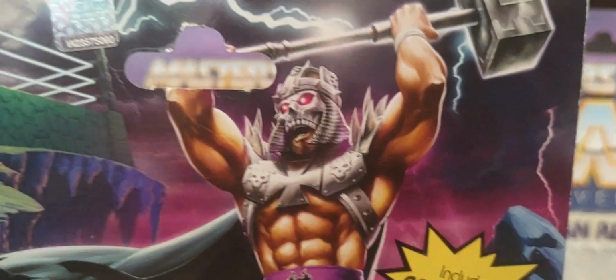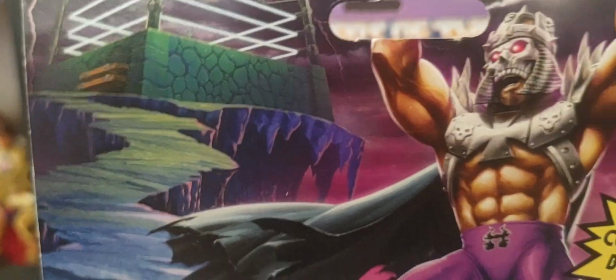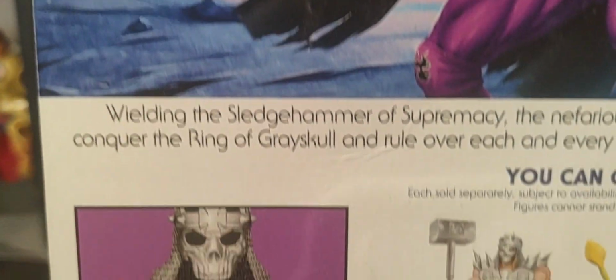Very cool, amazing. Back around to the back right here with some beautiful artwork of old Triple H. I love that look. Beautiful artwork, nailing the artwork once again, Mattel. Incredible artists over there. I mean, absolutely amazing.